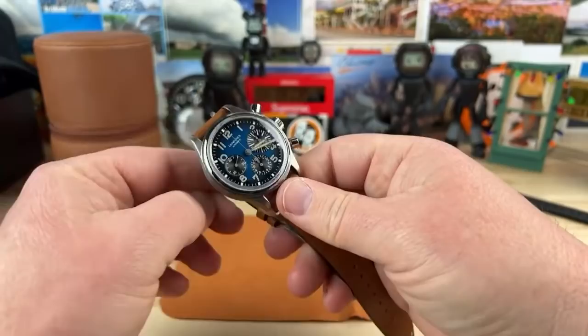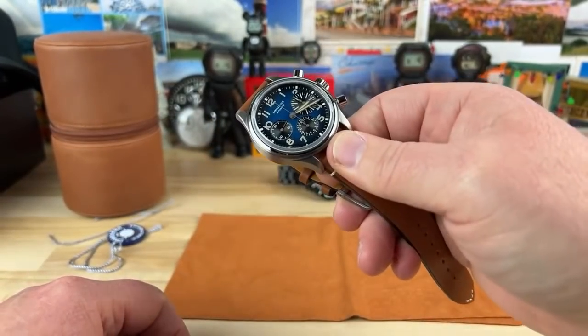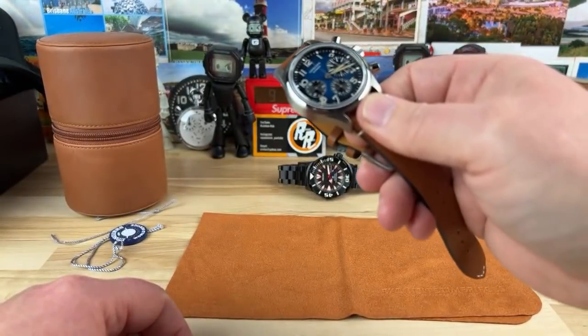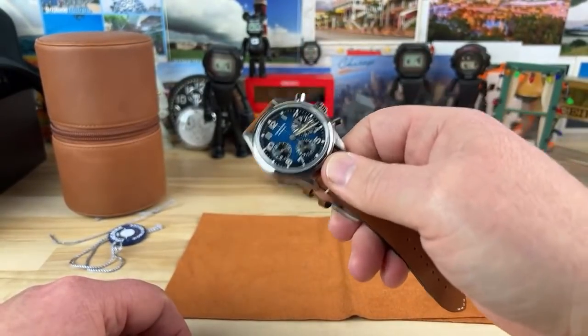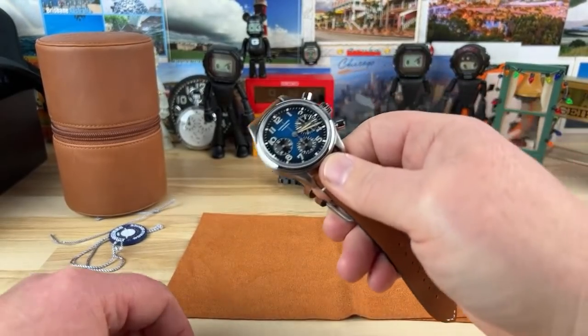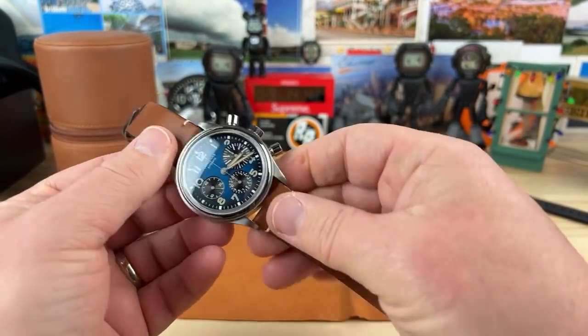You know what? Because this is based off the Valjoux, right? 7.7. Oh yeah, there's that rotor. Yeah, you can hear the rotor and you can feel it. Oh yeah, you can definitely feel it wobble, especially in this titanium case. That doesn't bother me one bit. I think it's actually kind of charming.